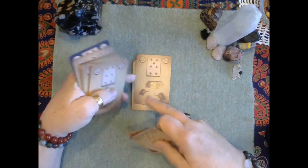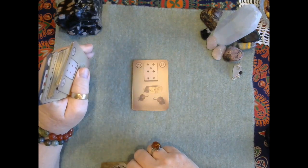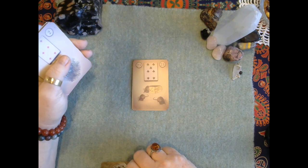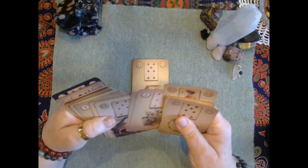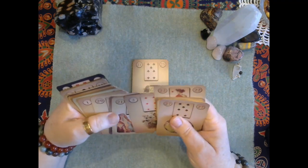How about this? Number 23, the Mice. This is a disease, something that takes away or something that is stolen. What's positive about that? That's negative. It's a negative card.